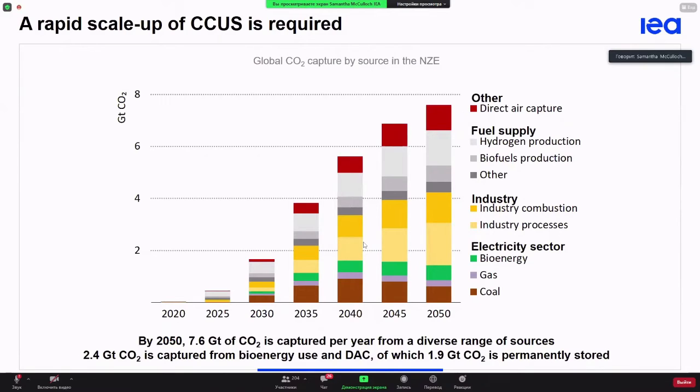And why do we see this significant role for CCUS? There are really four key roles for the technology. First is retrofitting existing power and industrial plants, recognizing that much of our power and industrial assets and infrastructure are really only recently being built. And for these young assets, retrofitting CCUS can be an important solution to enable the assets to continue to operate and contribute to energy security, contribute to economic development goals, but in a way that's consistent with climate targets.